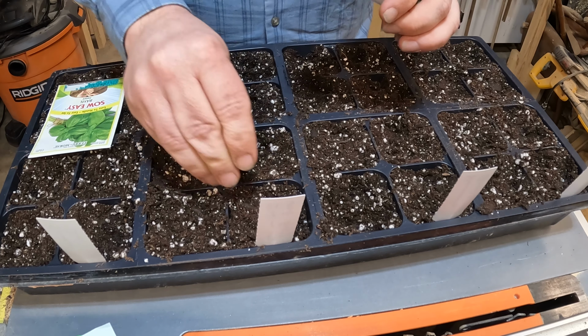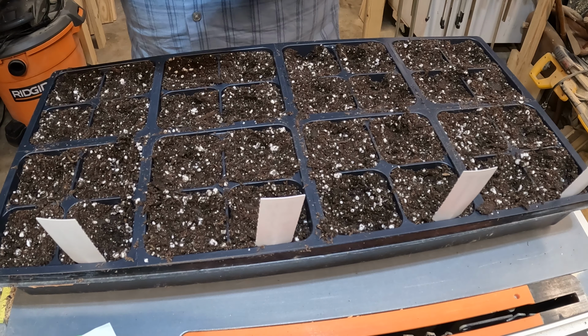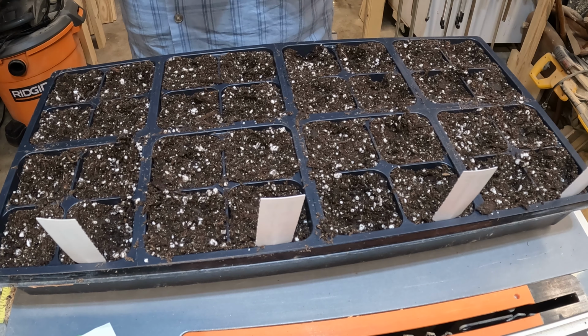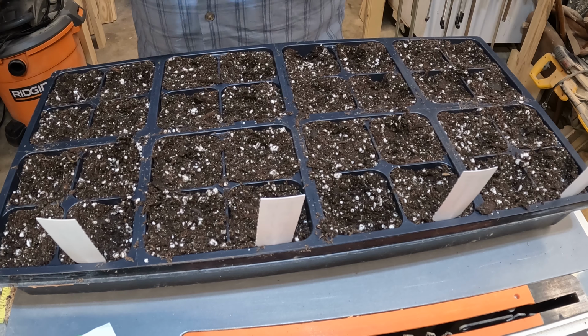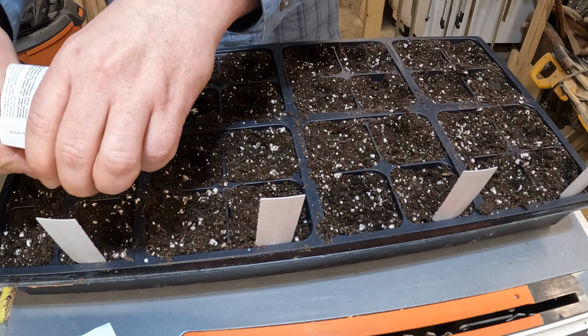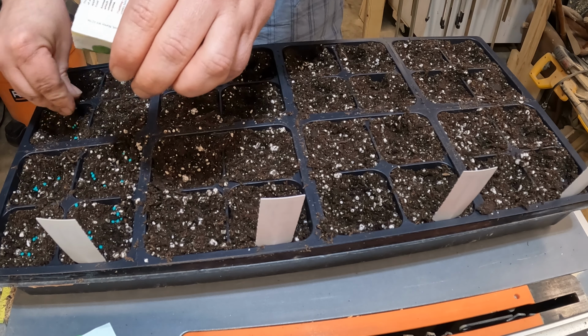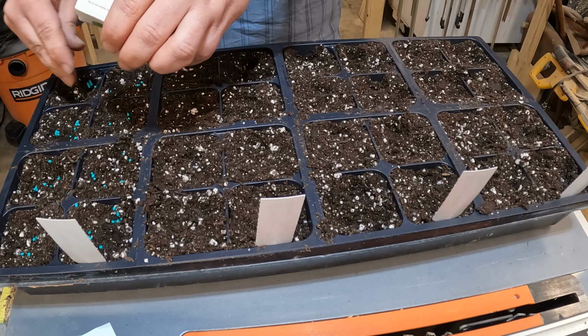I'm not terribly careful when I plant this stuff. I know I've seen people that carefully do the seeds and the planting and all that. I just kind of throw it in and see where it goes. I don't have a real method for it. Possibly why I haven't had great luck, but we'll see.